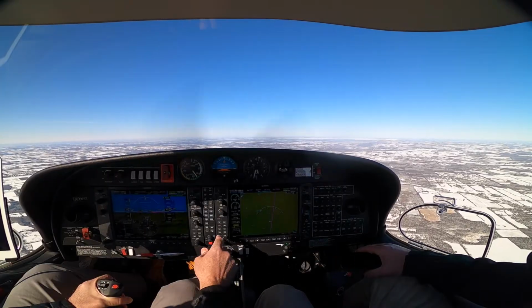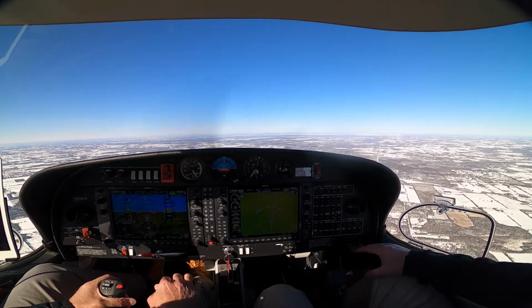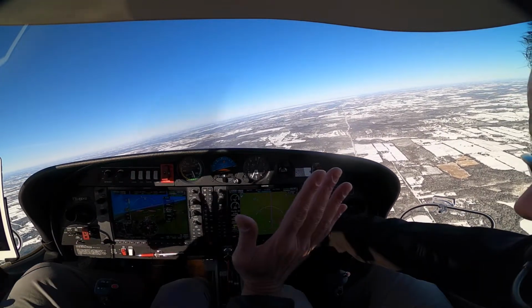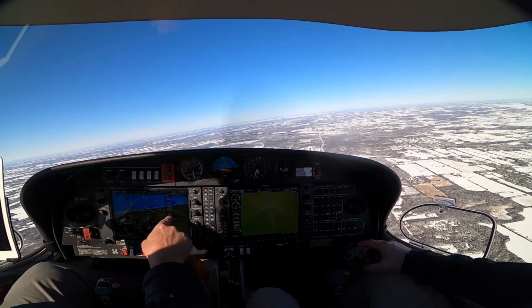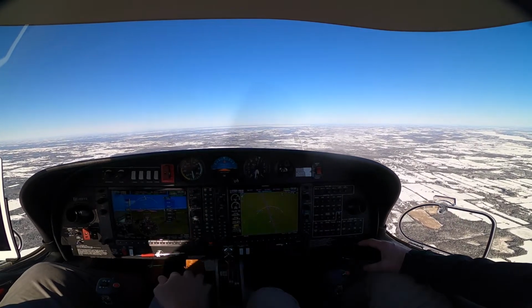Now what we're going to do is we're going to do autopilot, do nav mode. So now it's going to take me back onto our flight plan. Yeah, it's going to follow this purple line, right? I'm off. That's pretty neat. And it's also going to bring us back down to 4,500 feet. So it's going to intersect that at a 30-degree angle.